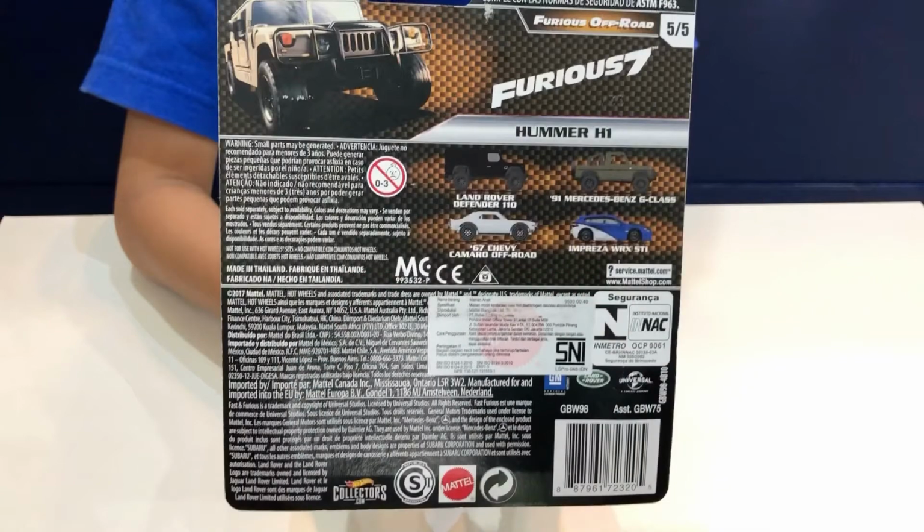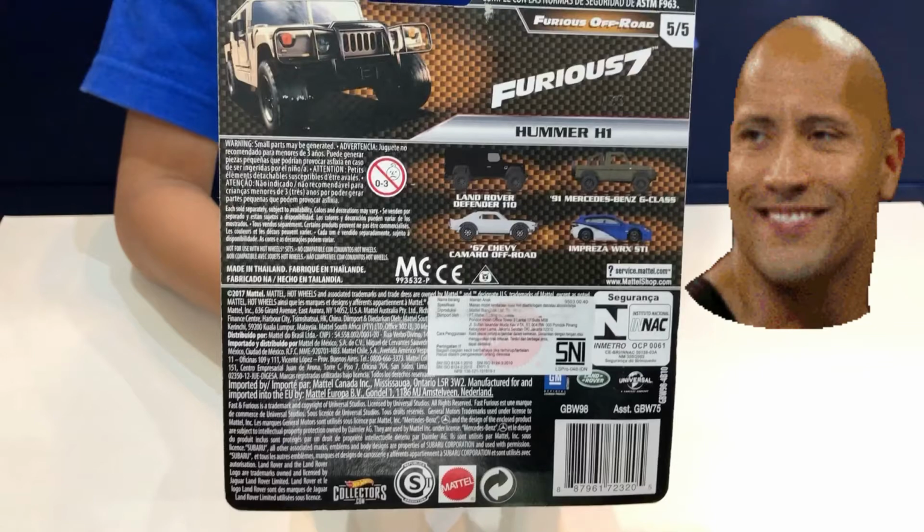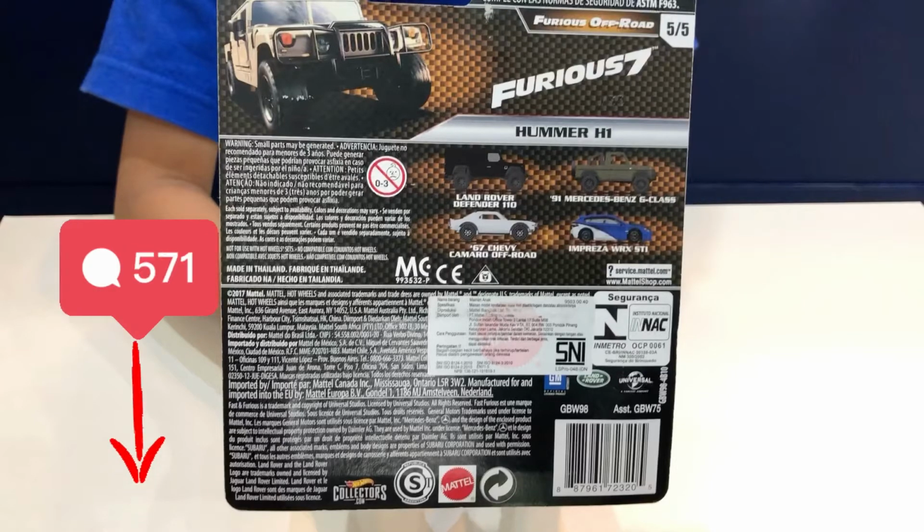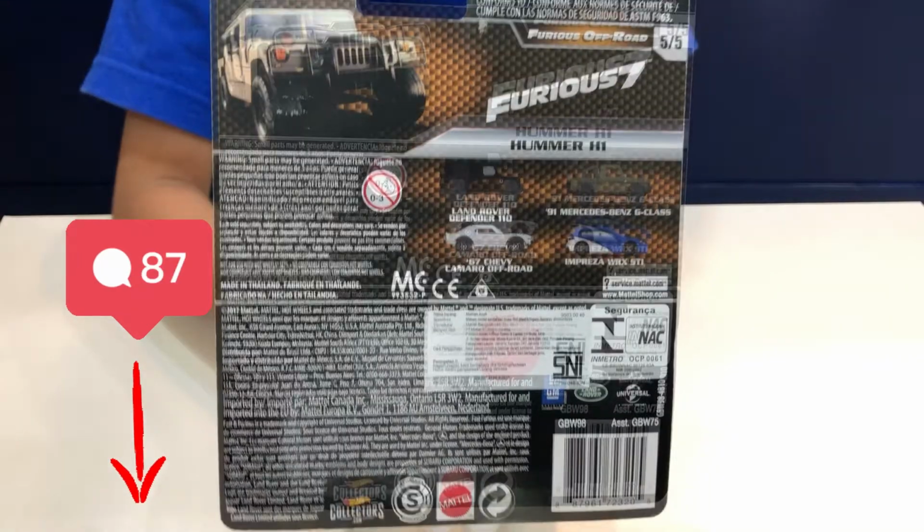But I'm not sure if this car was really featured in Furious 7. I don't really know if this car was driven by Hobbs or Mr. Nobody. Maybe you guys know, you can comment down below and let me know.